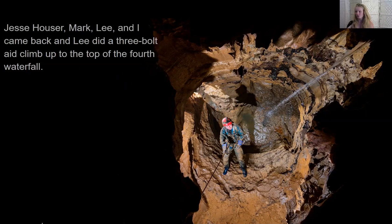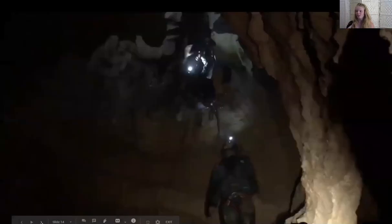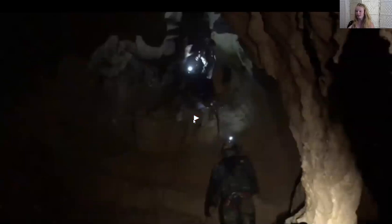It was super short because he was able to free climb to this ledge, but it was totally overhung, and the top of it is really tight. So we got to watch him flail around for a while.